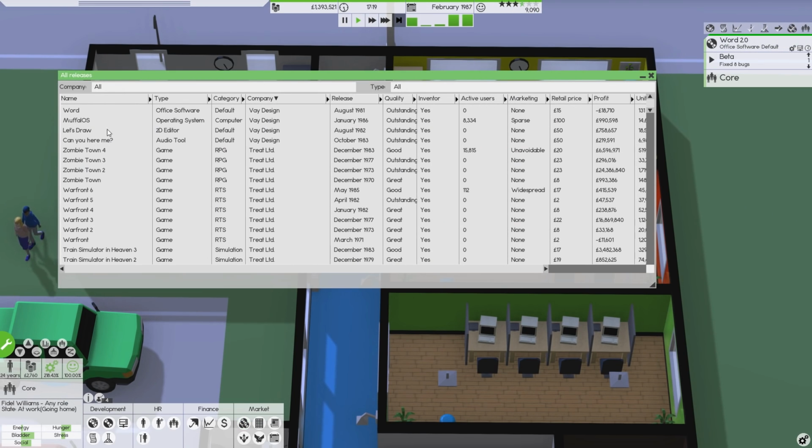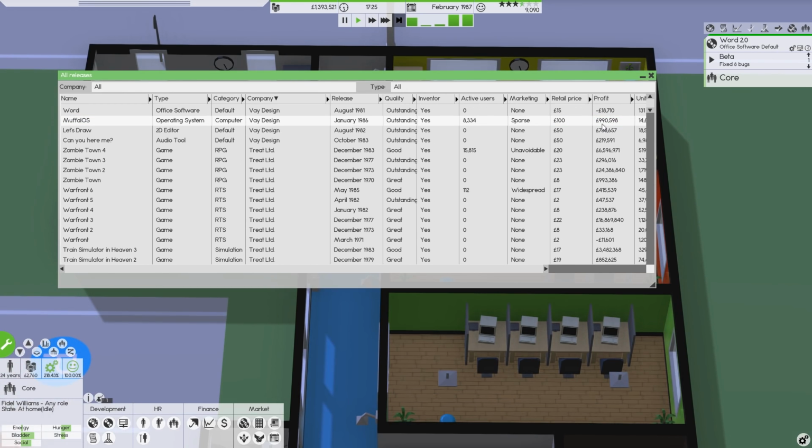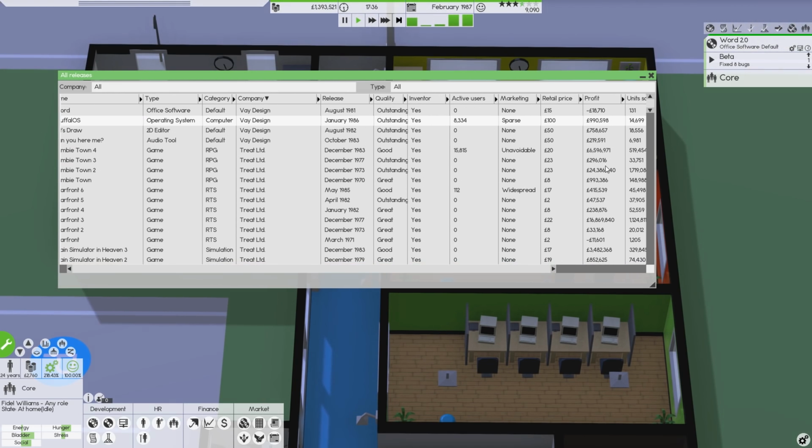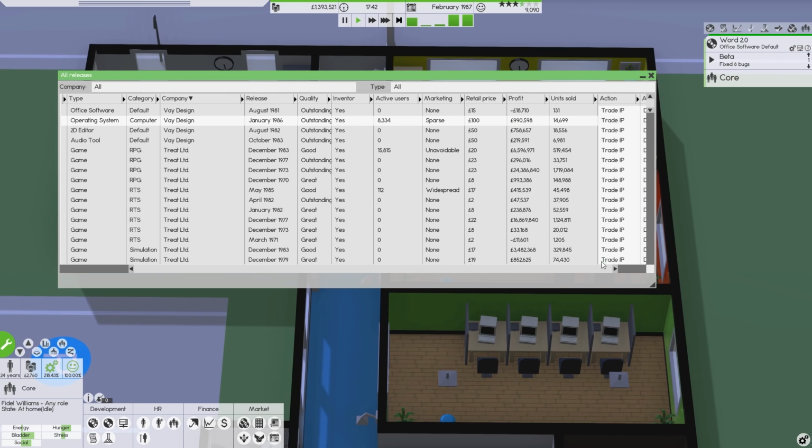Well, basically, the operating system I probably shouldn't have done has made me almost £1 million, which isn't too bad, considering it was our first attempt at it. I'm quite happy at that. Okay, it was on the rather cheap side, but that's not bad at all. It's not enough for me to develop my own software to go on there, but I'm quite happy with that. The original Word didn't make me any profit, so I'm hoping this version will.